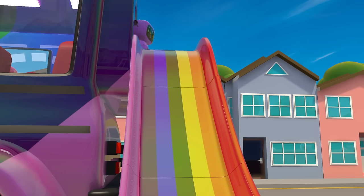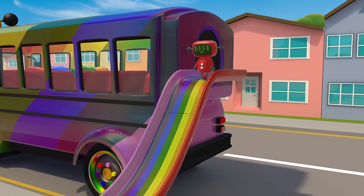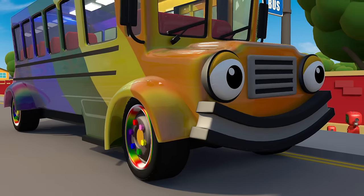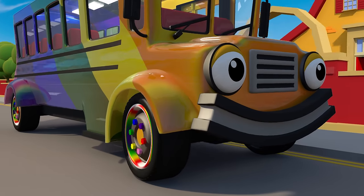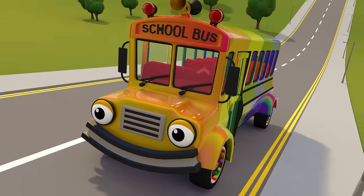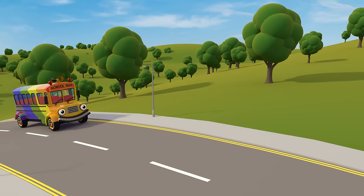The kids on the bus jump down the slide, down the slide, down the slide. The kids on the bus jump down the slide, all through the town. The wheels on the bus go round and round, round and round, round and round. The wheels on the bus go round and round, all through the town.